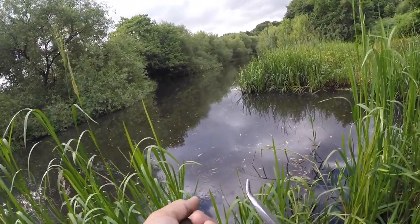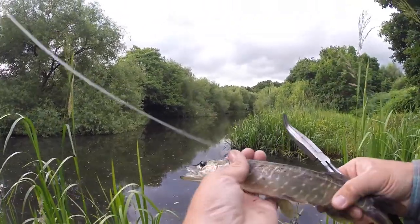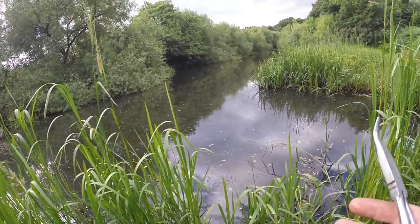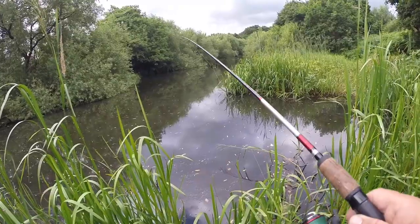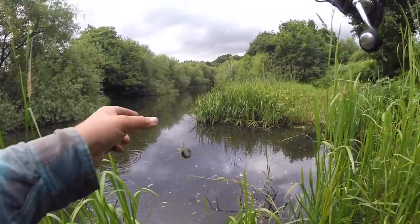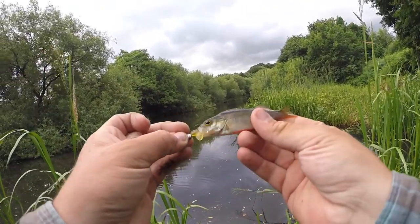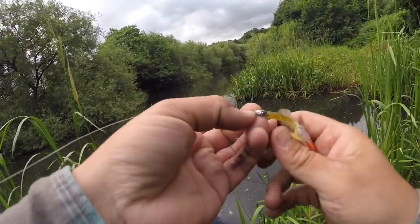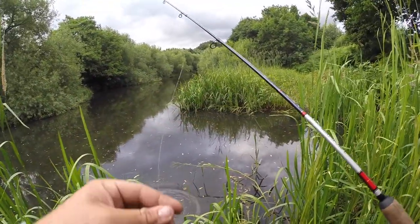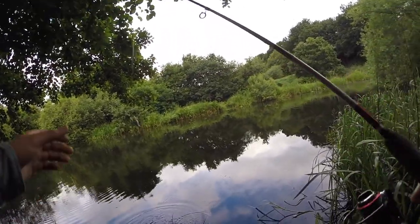Tiny little jack pike. And he's off. See you, guy. Oh, another one, another perch. Smoking these little guys. Got him.